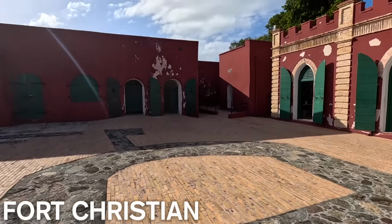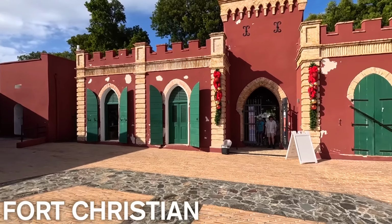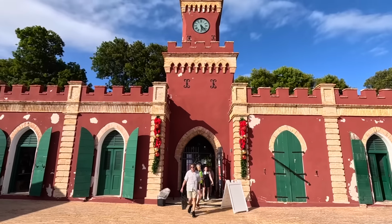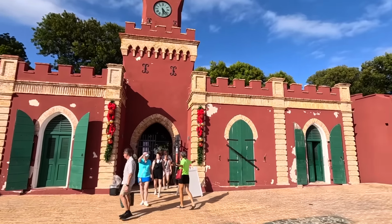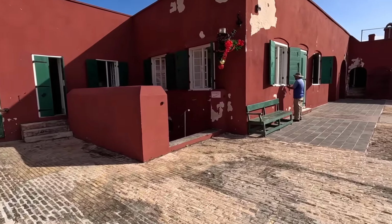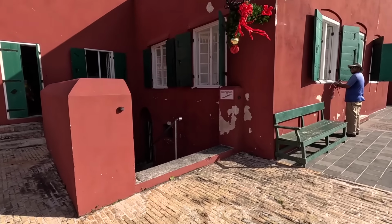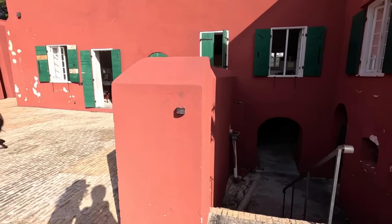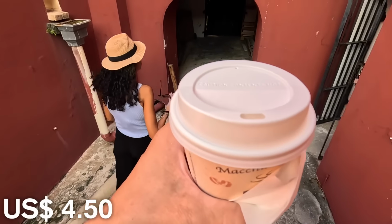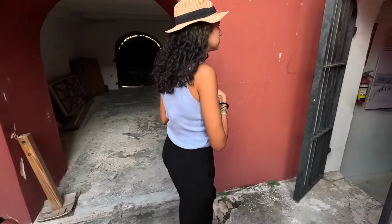Alright, so this is Fort Christian from the 17th century. And as mentioned before, it's a Danish fort. So Christian was the king at the time, I believe. And the lady just told us to start off in the dungeon and make our way up. How much was it, the entry fee? $10 per person. I also got a cappuccino. I think that was $4.50. Not from here though, at a store on the way.